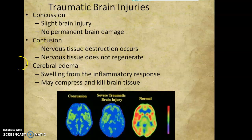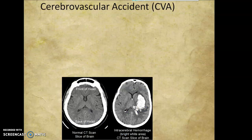A lot of times, people who have cerebral edemas will get surgery to get part of their skull cut out to reduce that swelling. Sometimes they put the part of the skull back in, sometimes they don't, which means they kind of have a soft spot like a baby again. Kind of weird. Fun facts. All right.